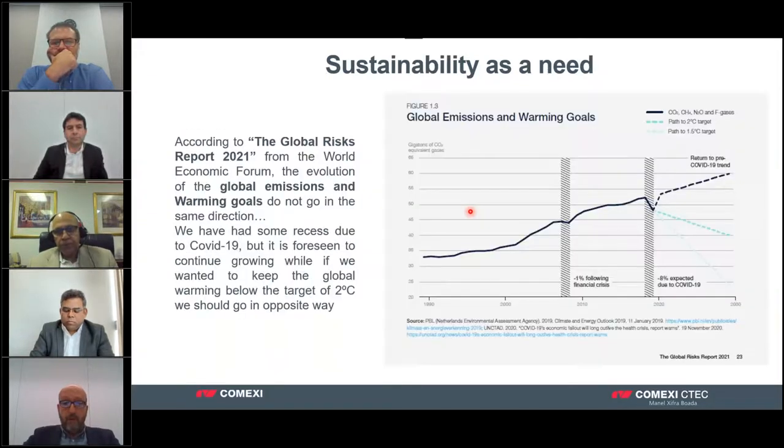And following with the same report, if we see the global emissions and warming goals, we see that since 1990, we have been constantly increasing the emissions of CO2. The emissions of CO2 had a recession during the financial crisis in 2008, but it was very small, then it continued to grow. We had a big recession now with COVID, expected to be about 8%, but if we do nothing, we will soon return to the trend of increasing temperature.